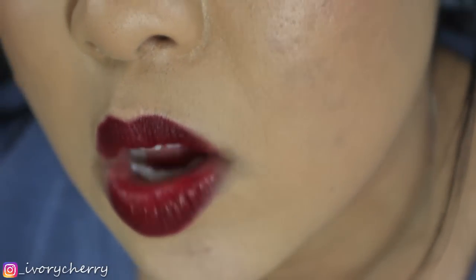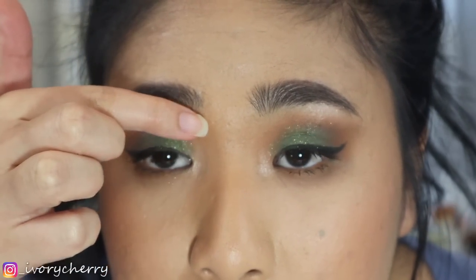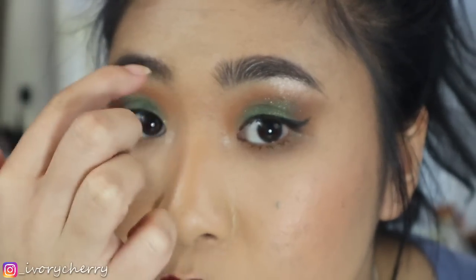So I would say that this is okay. Up on my forehead, it's collecting just slightly in my lines right between my brows, but that's about it really. It's still very full coverage. I'm not gonna blot right now. I'm gonna do that at the very end of this video.